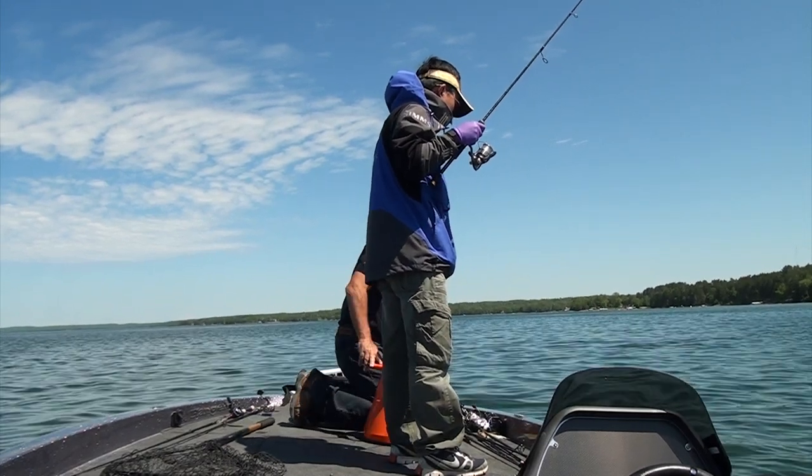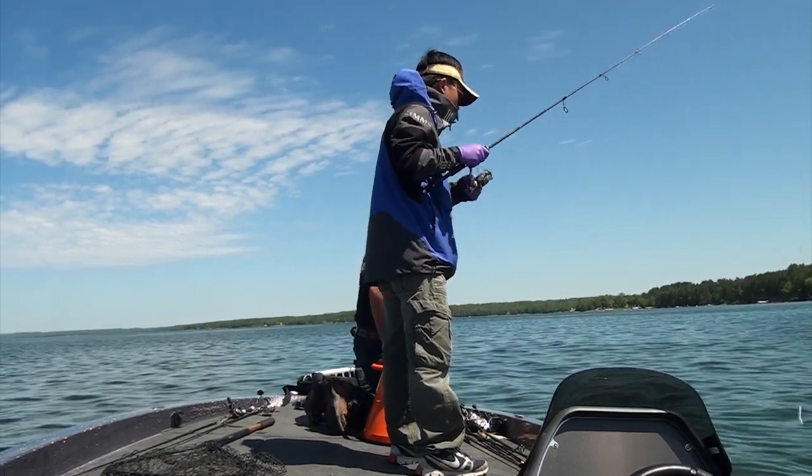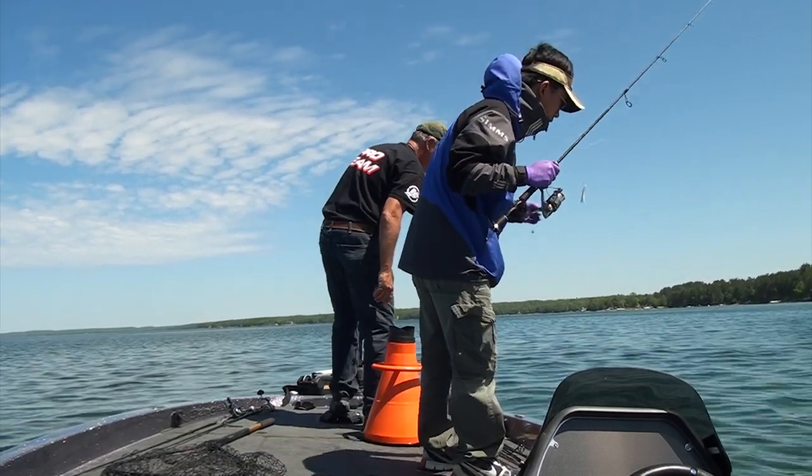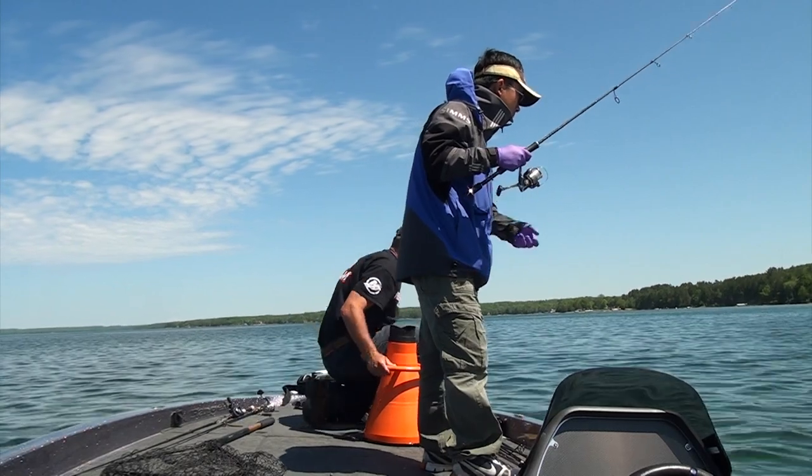I screwed up here. For some reason, the fish just came unbuttoned, but luckily it went straight back to its nest. So, give me a second chance.